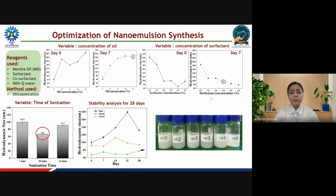During the course of optimization, we went through a number of combinations and formulations related to the concentration of oil and surfactant. We went through a number of combinations related to the time of sonication as well, and finally reached one which gives us a stable nanoemulsion formulation. In this slide, we can see how we have reached, step by step, the optimized nanoemulsion formulation.